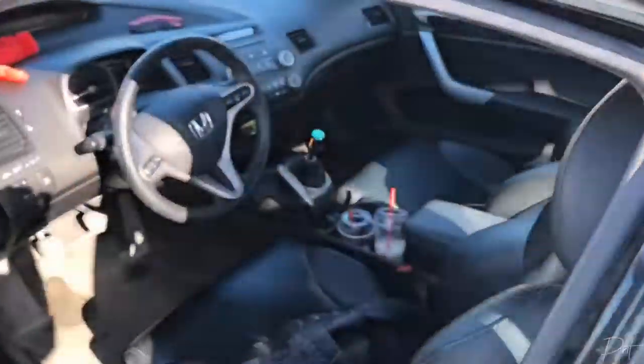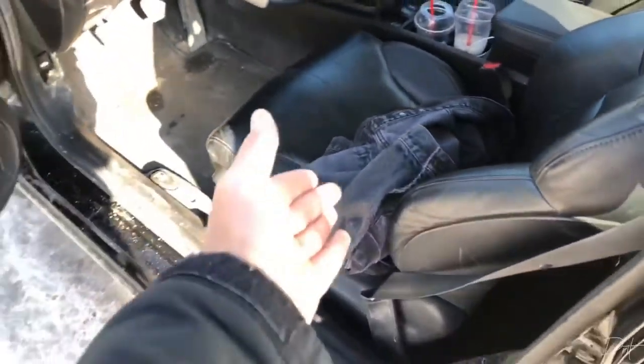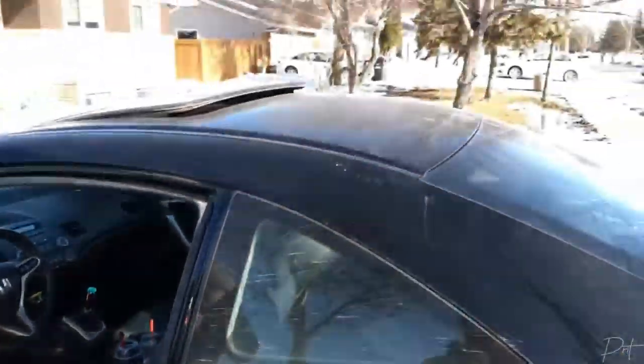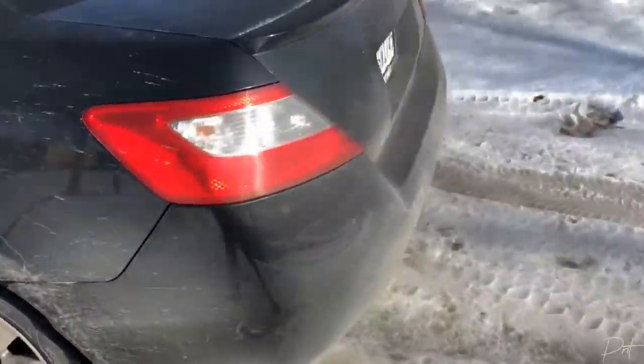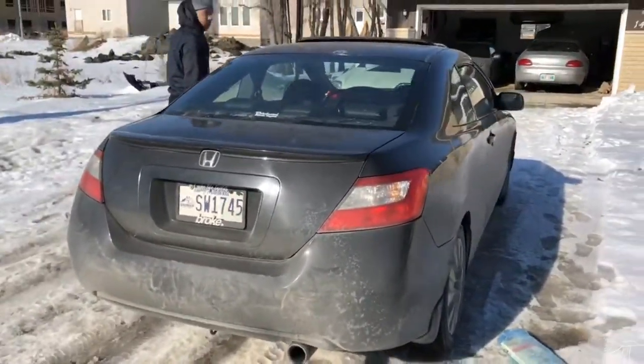Anyways, yeah, I'm buying these wheels and switching out the set. These wheels are just temporary, just to pass safety. Nothing really crazy. It's a 5-speed. Yeah, it's a 5-speed. That's my boy Elmo.